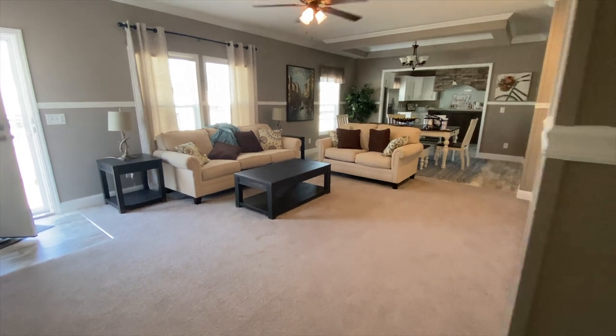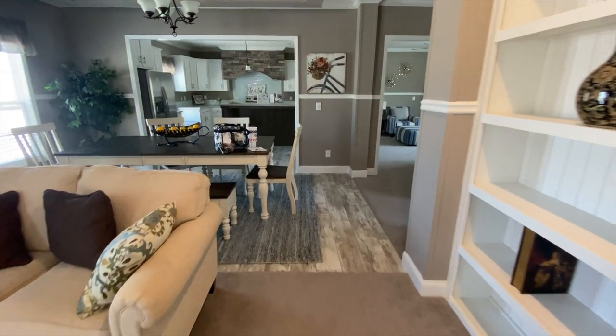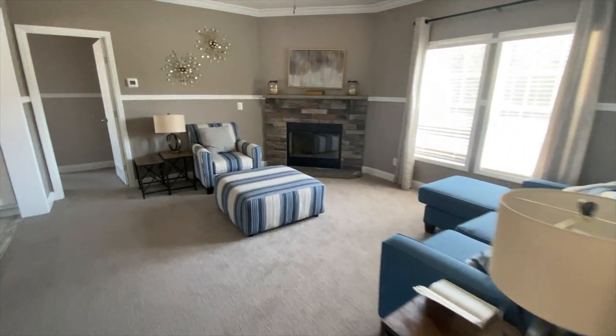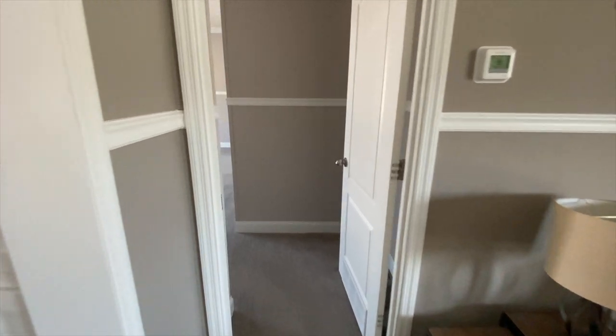guest bedrooms. We'll walk back around the corner through the formal living room area, past the dining room, past the kitchen, that huge laundry room, and your den, family room, rec room, whatever, into the master.